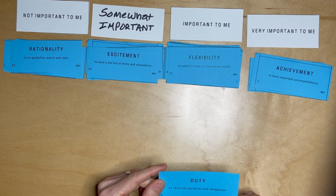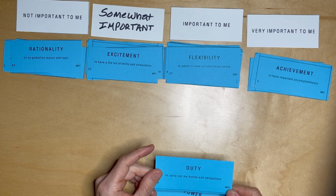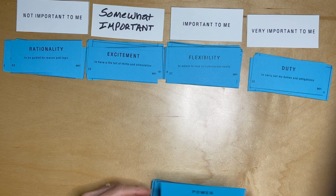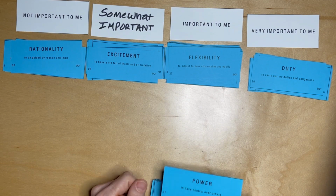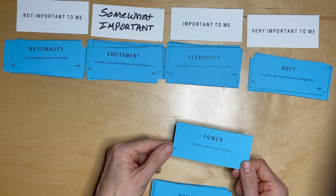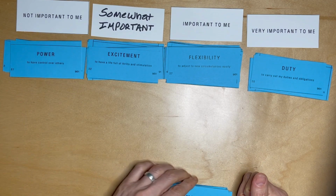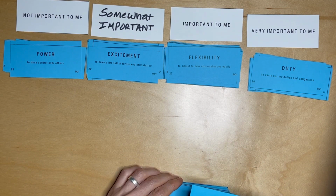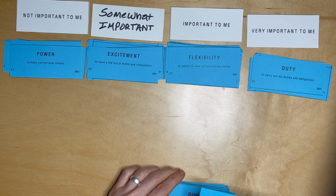Duty, to carry out my duties and obligations. Yeah, if I say I'm going to do something, then yes, I will likely carry it out, and that's important to me. Power, to have control over others. No, except for my dogs. I like to have control over my dogs because I think they should be well behaved and I'm trying to keep them safe. But over other people, no.